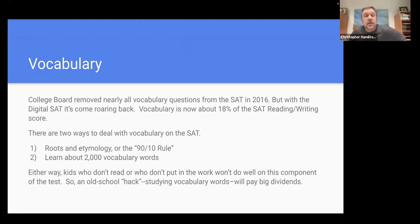I will say this, either way, whether you're learning vocab by consulting a list and trying to learn 50 words a day, or you're learning vocab by thinking about roots, kids who don't read or don't put in the work are not going to do well on this component of the test. An old school hack, studying vocabulary words, is going to pay big dividends on this test.